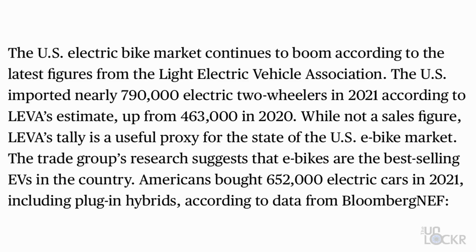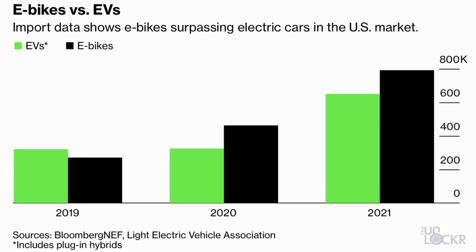Feels like there's a lot of e-bikes everywhere all of a sudden, doesn't it? They were starting to pick up here in the US a few years ago, but over the last couple, sales skyrocketed. Last year alone, the US imported 790,000 of them. They've even blown past electric car sales.